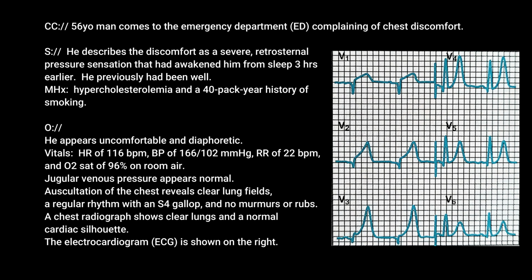On examination, he appears uncomfortable and diaphoretic with a heart rate of 116 beats per minute, blood pressure of 166/102, respiratory rate of 22 breaths per minute, and oxygen saturation of 96% on room air. Jugular venous pressure appears normal. Auscultation of the chest reveals clear lung fields, a regular rhythm with an S4 gallop, and no murmurs or rubs. A chest radiograph shows clear lungs and a normal cardiac silhouette. The electrocardiogram is shown on the right.